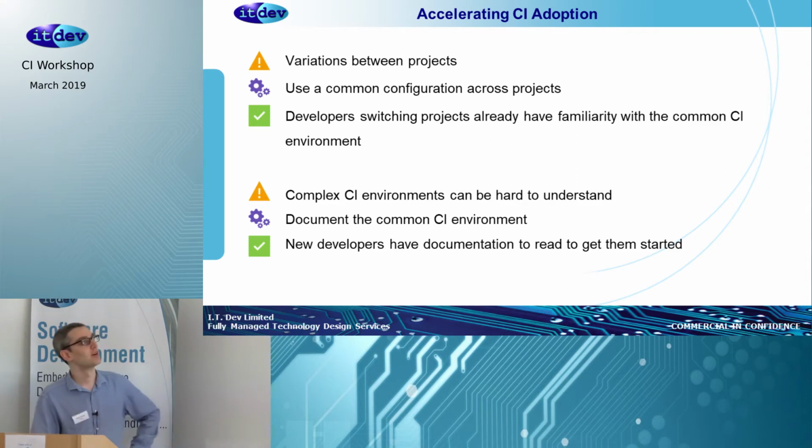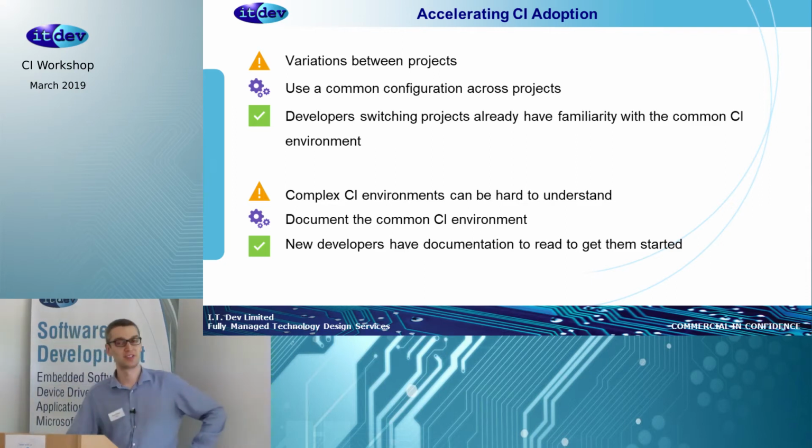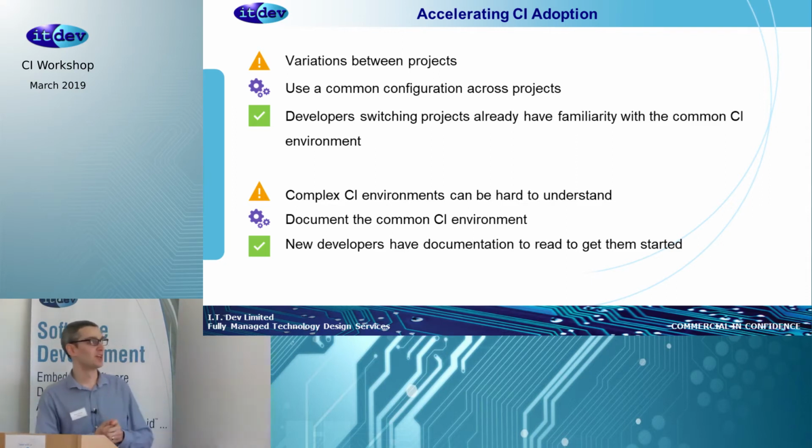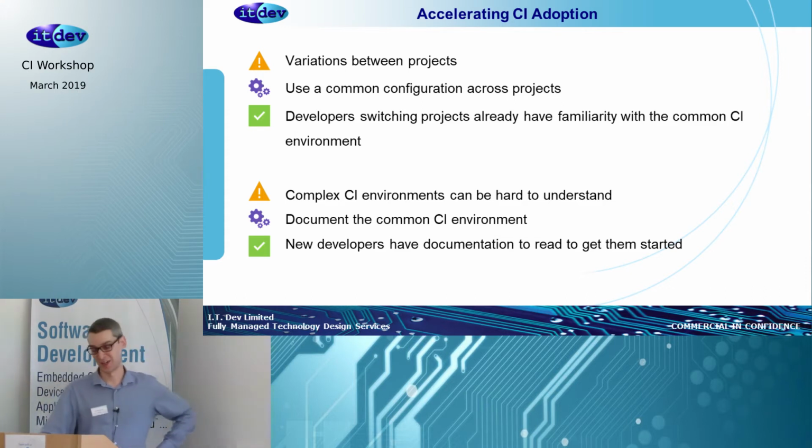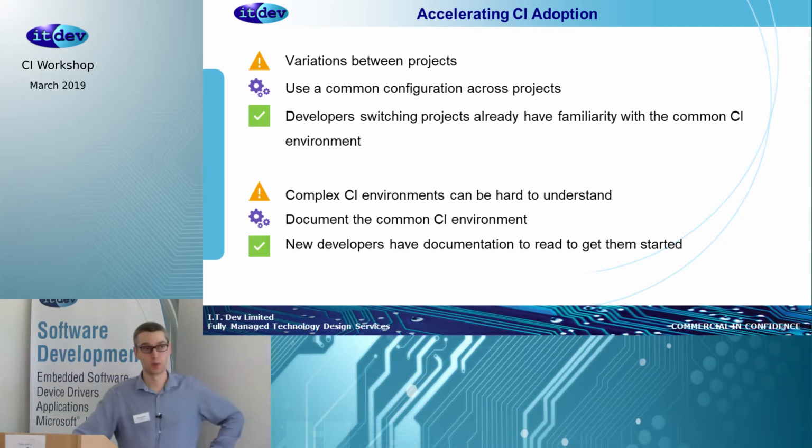So as we've worked on CI over the last 10 years, some of the environments have evolved a lot and can be quite complicated. So it can be difficult for any new engineer, a new engineer to the company or to the project, to understand what is going on in the CI.